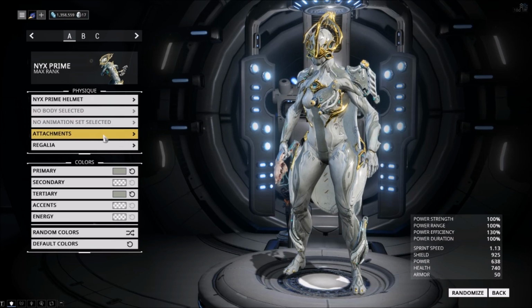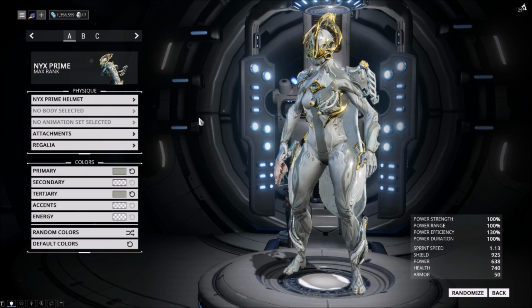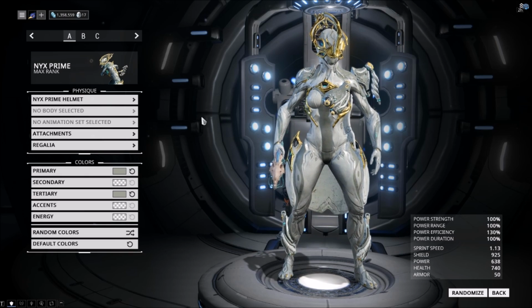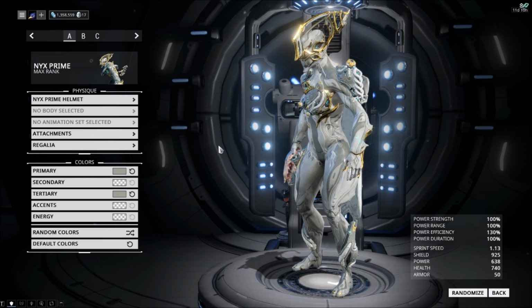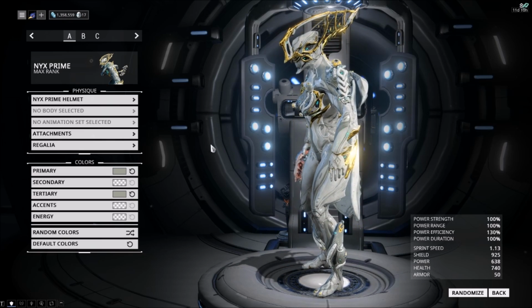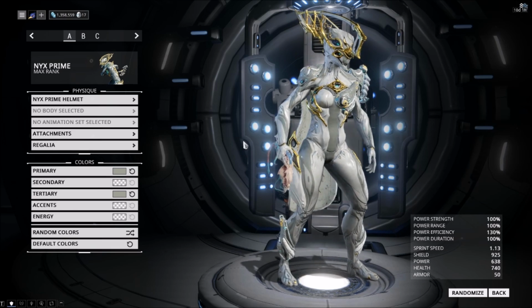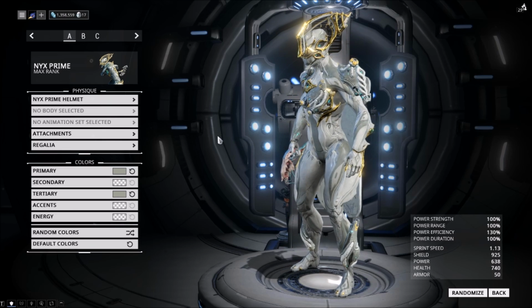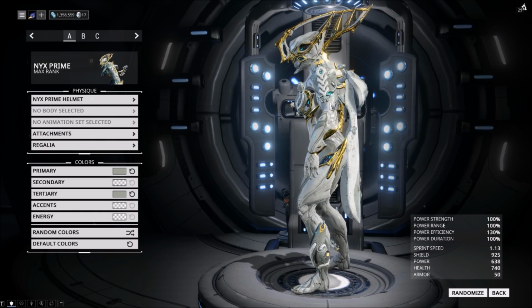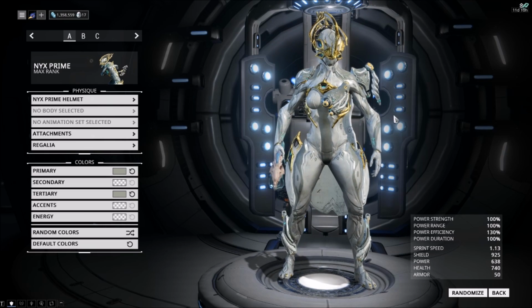Now I've always kind of had a love for Nyx Prime just by herself. I love her helmet and the accents on her chest, things like that. It's just amazing. And I've always had a hard time finding armor to fit her properly, so most of the times I've just never really worn armor on her. But this time around, the Kuva armor actually fits really nice on her shoulders. That's usually where I find the most problem, for me anyways. And these fit really nicely on her.